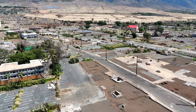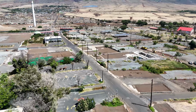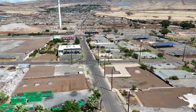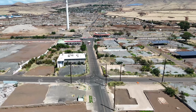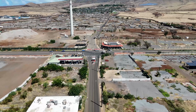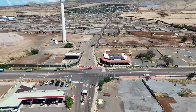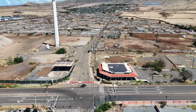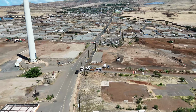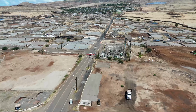From here, we're going to follow Lahainaluna Road up the mountainside. In the middle of the screen is where the Plantation Inn was located prior to the fire. This is the intersection of Waine'e Street and Lahainaluna Road. And of course, straight ahead, you can't miss the prominent Lahaina landmark, the old Pioneer Mill smokestack. This location was previously being used as a staging and breakdown area for large steel, concrete, and burnt vehicles during the cleanup phase. But as you can see, it's all cleaned up now.